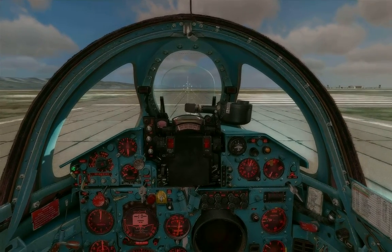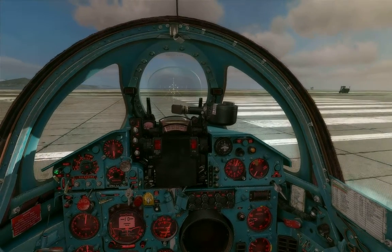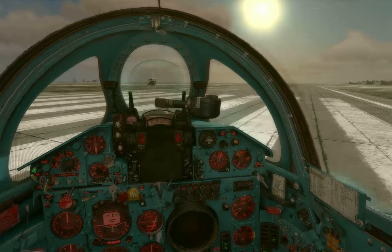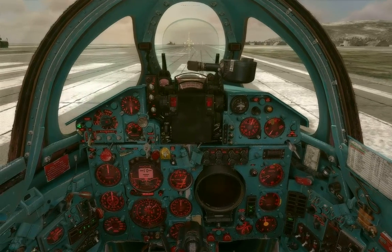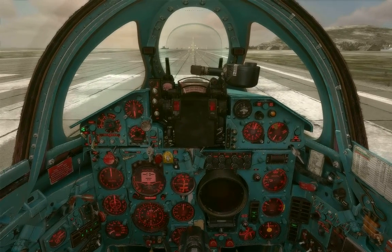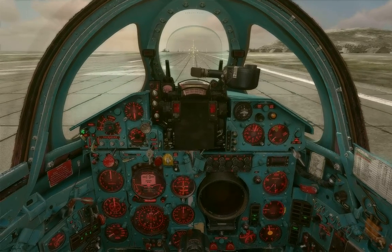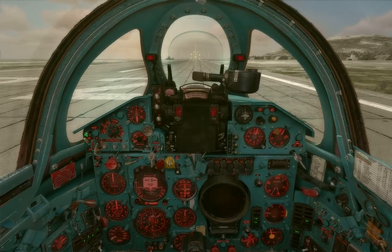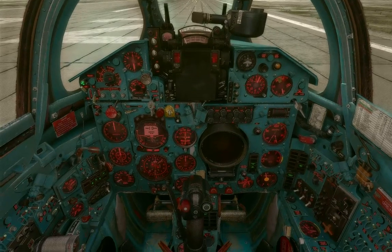So basically, to execute a turn, I'm holding my right pedal. I have been since I started moving. And then once I'm ready to turn, I jam on the brakes, and the aircraft pivots using differential brakes on the main gear, which is really dumb because that stresses the main gear out immensely. But these aircraft are extremely durable. Were used by complete idiots to shoot down multi-million-dollar American aircraft, so I can't really knock it.